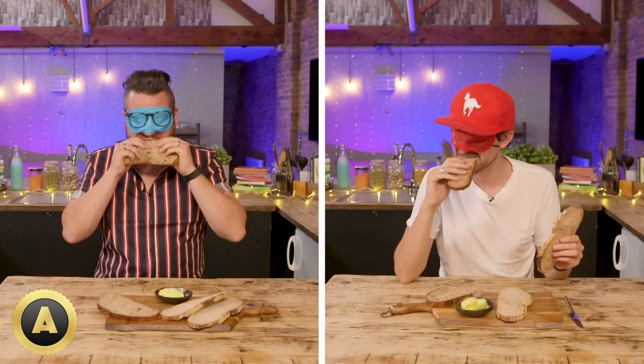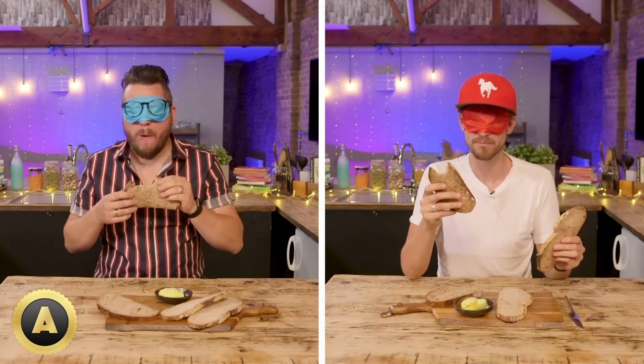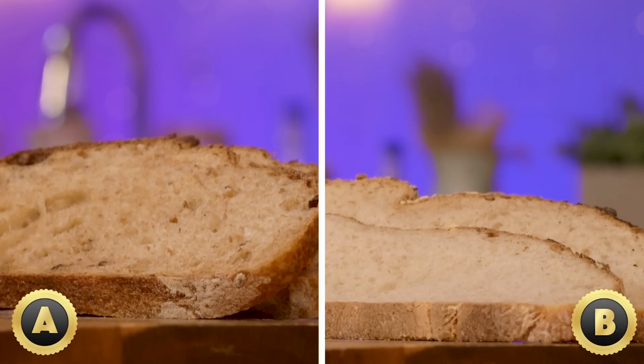So one is a sourdough pre-sliced from a supermarket, and one is a sourdough that we got from a deli and have sliced ourselves. Crust on the outside, chewy on the inside. Taste-wise, that delicious mixture of kind of sour, sweet, tangy. Move on to B, see what you think.